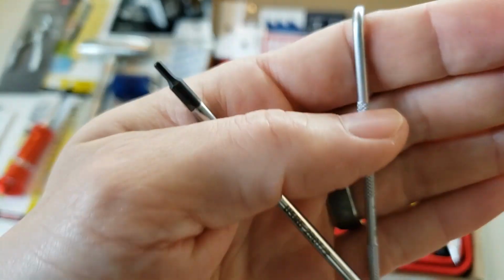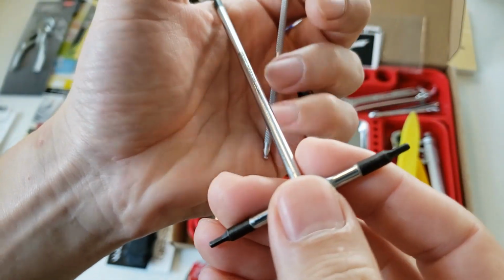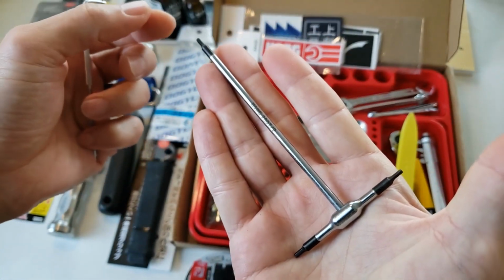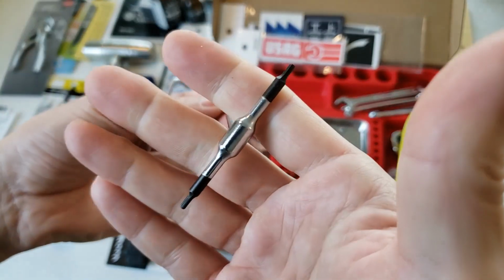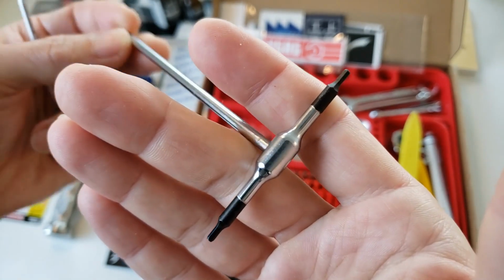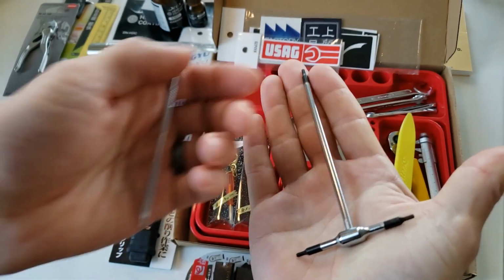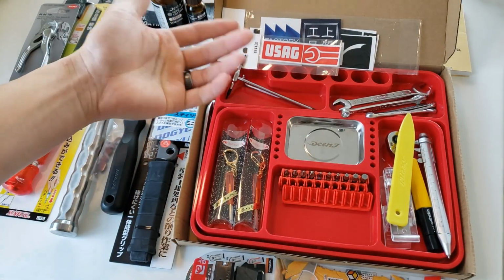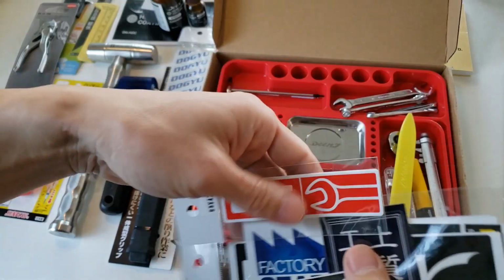280T2. This is also a 2mm T type or a T handle, whatever you call this, T handle hex key wrench, a unique style that is exemplary of Uzag rather. So those two items round that off for the little wrenches collection that I started.